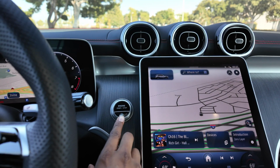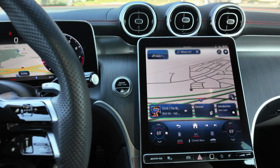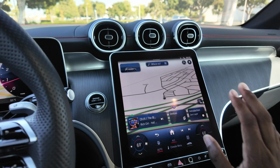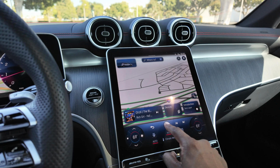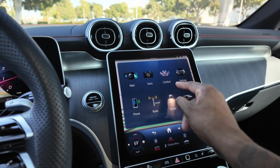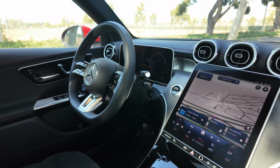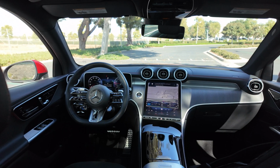automatic engine start stop button right here, which is great if that's not your thing, and our 11.9-inch infotainment touchscreen. Now, at first, this can be a bit much for people who aren't tech savvy, so that voice assistant can come in handy. But once you get used to it, it's snappy, it's easy to operate, but everything is in this screen, from your radio controls to your HVAC controls to your safety, everything.